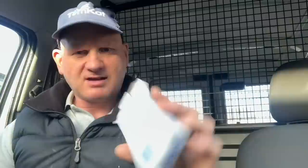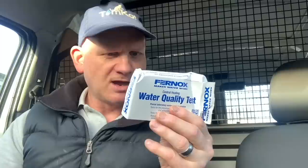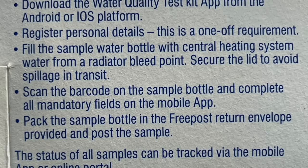The instructions on the back say download the water quality test kit app from the Android or the iOS platform. So I guess we need to have an app. And it says register your personal details. This is a one-off requirement. It says fill the sample water bottle with central heating system water from the radiator bleed point. And then it says secure the lid and avoid spillage in transit. It says scan the barcode on the sample bottle and complete all mandatory fields on the mobile app.